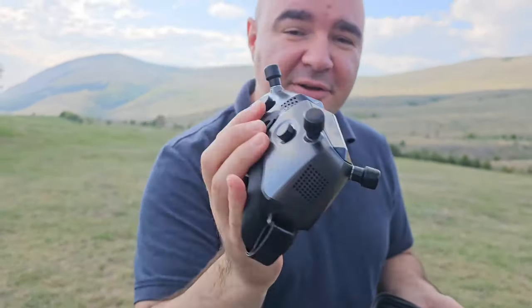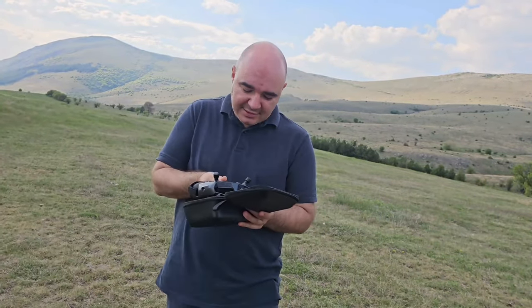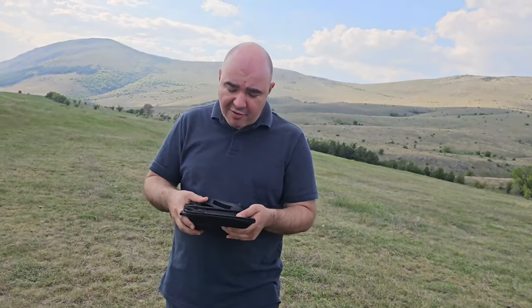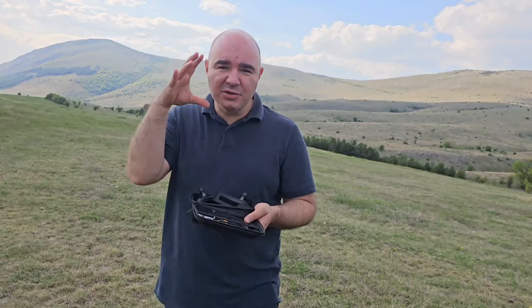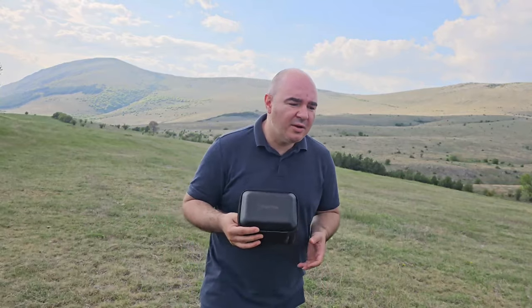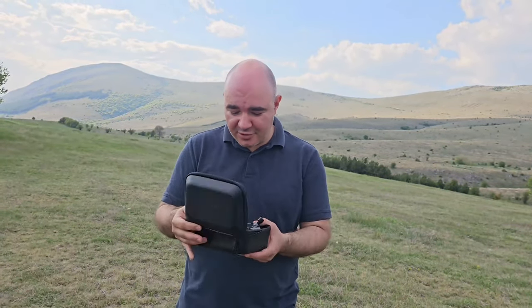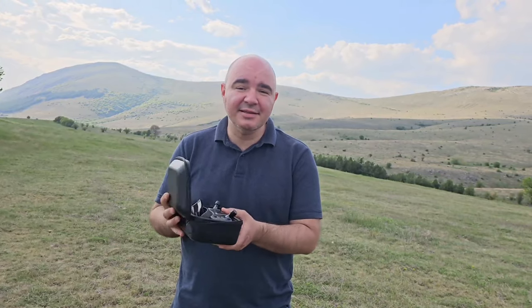That I had, because I used to have the Cobra X version 2, which was also a very nice goggle. However, it was boxy ones, and I sold them. I also had the Walksnail VTX, the regular one, and also other Walksnail stuff. I sold them all in order to get the latest and greatest.